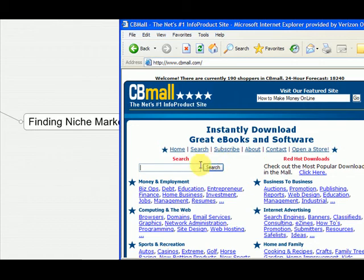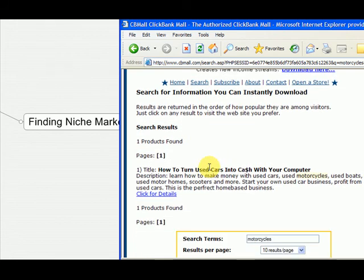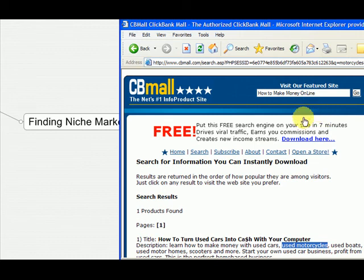So suppose you had an idea for a niche market dealing with motorcycles. So you can just type it in here and then hit search, and it will come up with all the books. So basically it found one book, How to Turn Used Cars into Cash with Your Computer. Now the word used motorcycles came up, so that's why it returned a search result. But if you type in something like, let me go back to the search and search for something else.